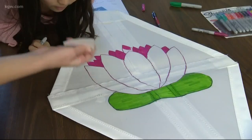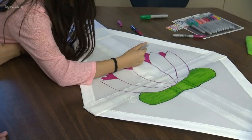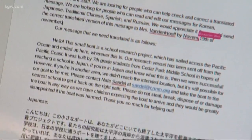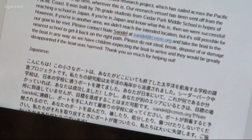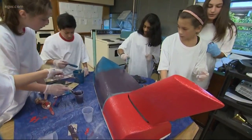That is so cool. The purpose of the boat project is to get students engaged with understanding both engineering, this is the sail, and intercultural relationships from around the world. We created a basic letter that said, if you find this boat, take it to the nearest school. We're translating that to different languages based on what we think the waves and the wind are going to push the boat to.